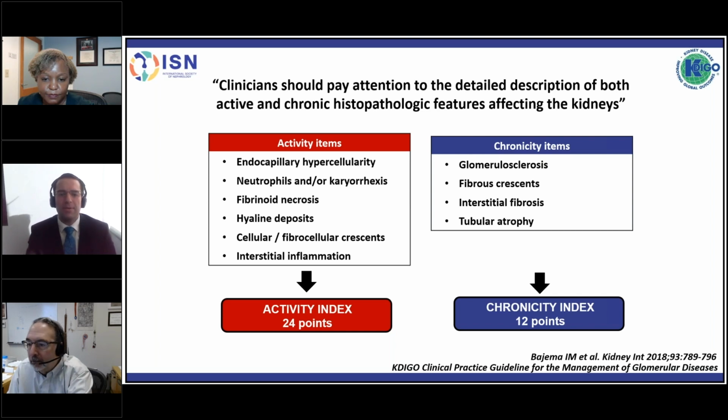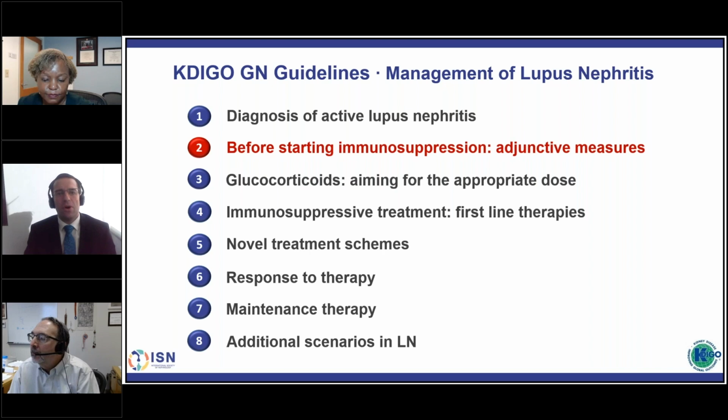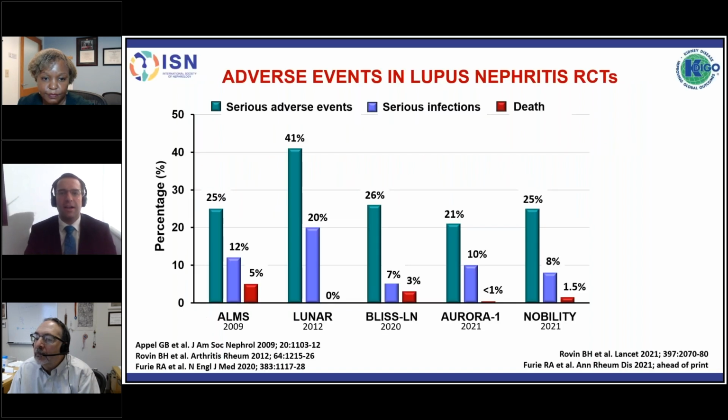So it is recommended to go through all the activity and chronicity items so you can define if your patient is a candidate for immunosuppression. So once you know there is active lupus nephritis, before starting immunosuppression, there's a suggestion to take some time, evaluate the individual risks for your patient for complications, and start adjunctive therapies.